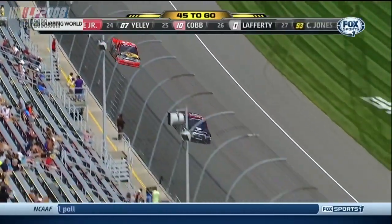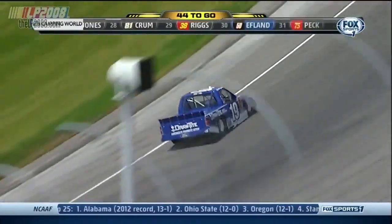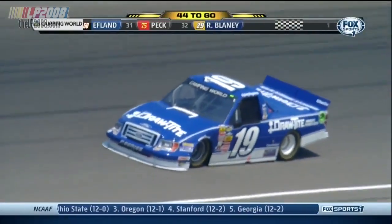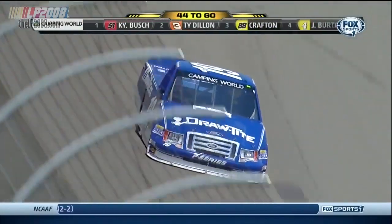So a huge break for him. What could have been horrible had he not been in line to get that free pass with his caution flag. He's already made his green flag pit stop. Logano is the first truck that's a lap down, the highest scored lap down truck. So that would be why he would be able to get that free pass.